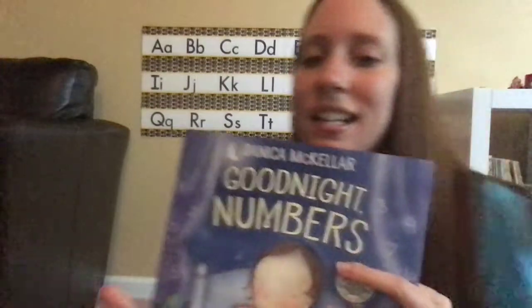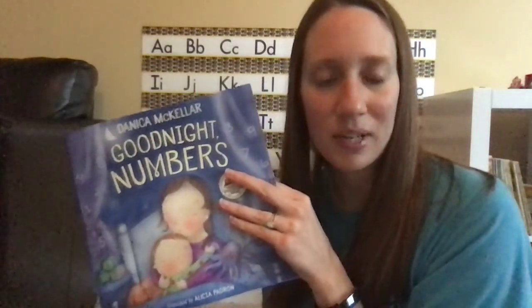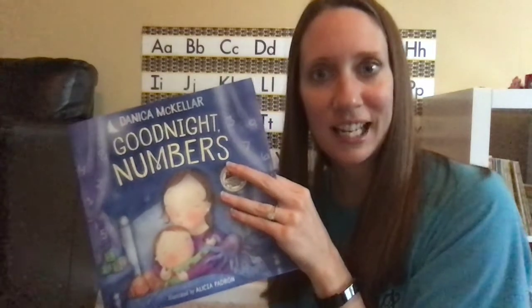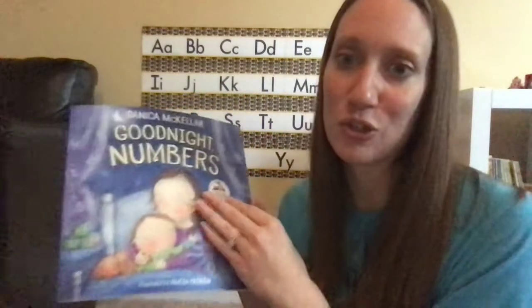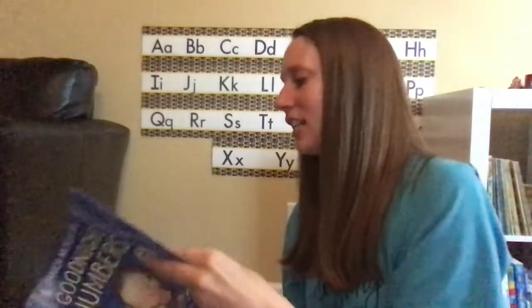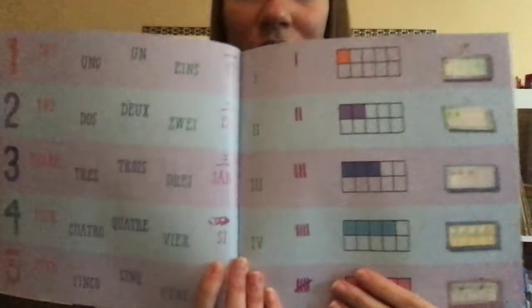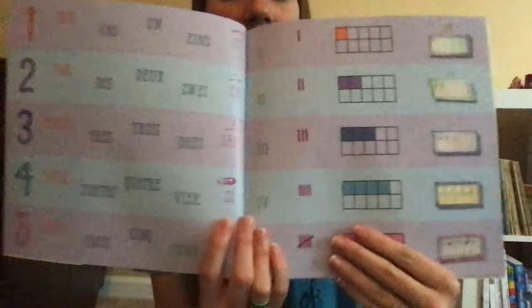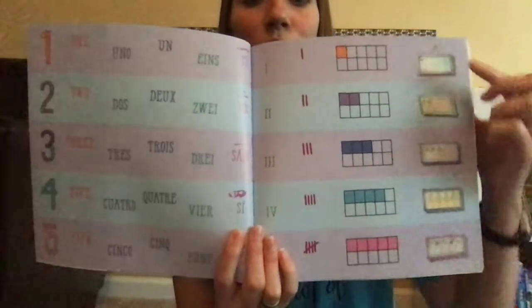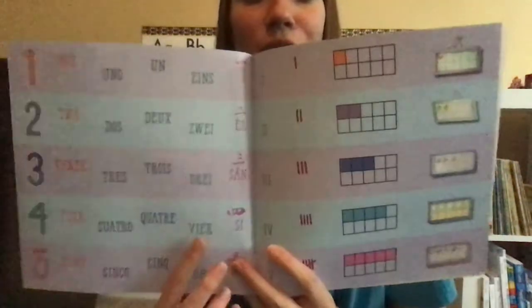All right. Can anybody figure out what kept showing up in our story? Does anybody know? Let me see if I can show you really fast and see if you're right. Now, I didn't show you this earlier, but if you open up the story, there's some really cool things on the first few pages and the last few pages. Now, on the first few pages, it gives you numbers 1 through 5. Okay? Then it gives you some words.